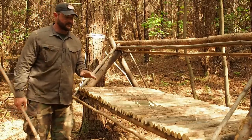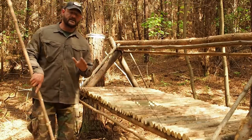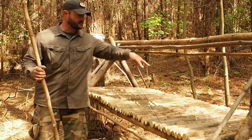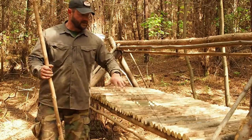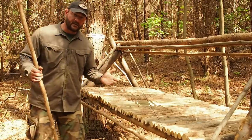Okay, now a lot of people are afraid and they say something like, those logs are gonna flip, you'll fall on the ground. I've never had logs flip, but there's a couple things you can do. One is run two more towards the center. That way we have equal weight distribution all the way across here, and no matter where you put your body weight at, they're never gonna flip. Or option two, tie every single one of these down, and I'm not gonna go that route.